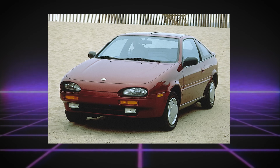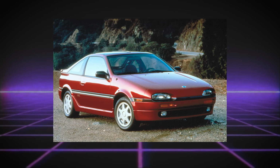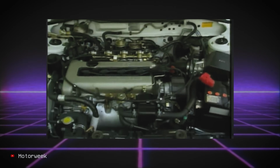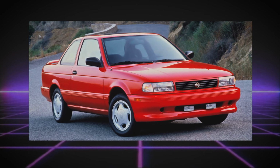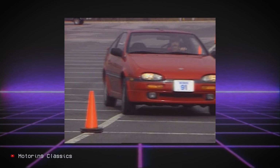The NX was available here in two flavors, the NX1600, which came with a 1.6-liter four-cylinder, but I'm more interested in the NX2000, which was the sportier of the two, outfitted with the now iconic SR20DE 2-liter four-cylinder, making a respectable 140 horsepower. The NX2000 was mechanically related to the very capable Sentra SER, but stepped things up a notch, including larger brakes, more aggressive tires, and wider wheels.